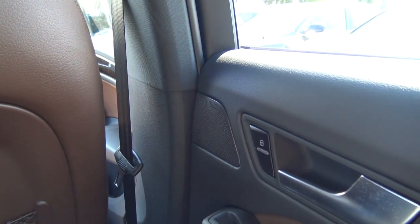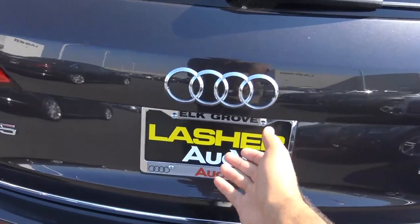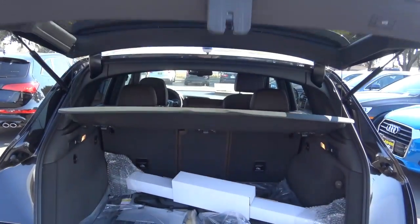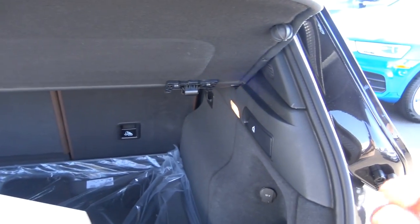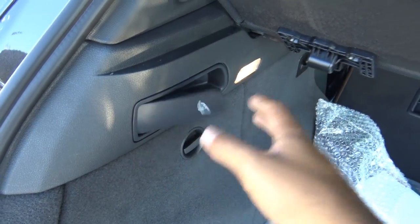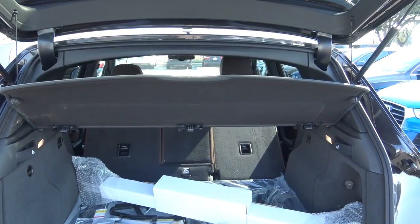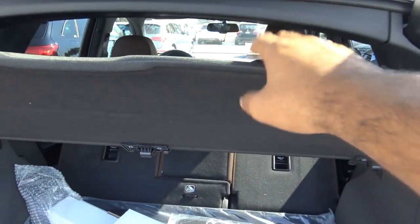Power tailgate. Now the rear seats also do fold down 60-40 split in the Q5 here. Just pull on these levers right here and they come right down. And many vehicles in this segment do that. But there's a decent amount of cargo space in the Q5 here. And you also do have a cargo cover right here as well.